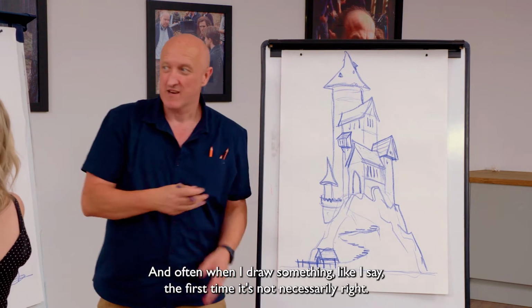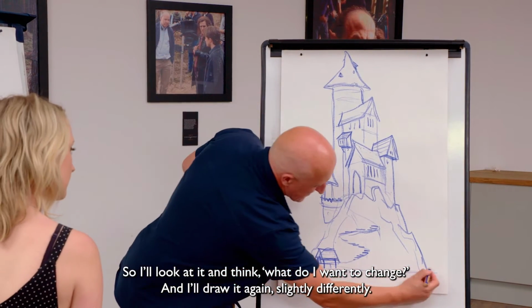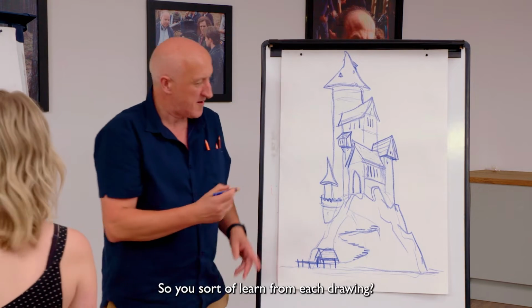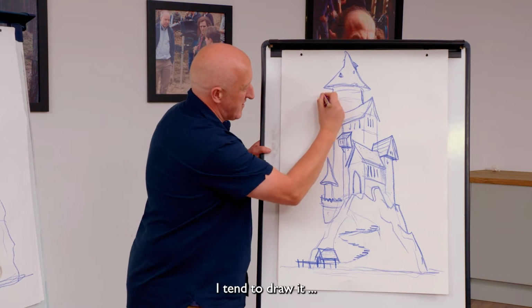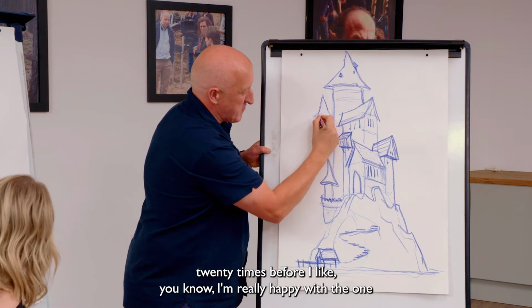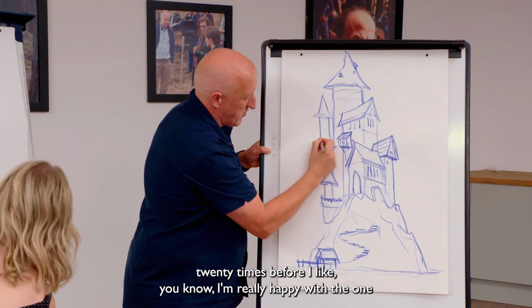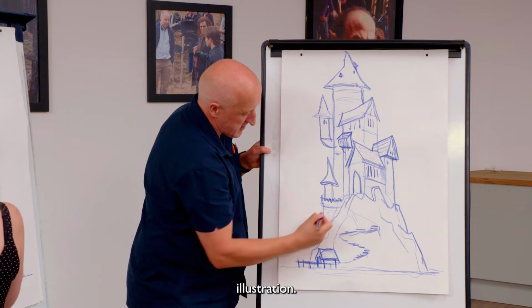Often when I draw something, the first time it's not necessarily right, so I'll look at it and think, oh, what do I want to change the next one? I'll draw it again, slightly differently. Oh, yeah. So you learn from each drawing that you do. Sometimes if I draw a character or design something, I can draw it 20 times before I'm really happy with the one that I use in a book or on an illustration.